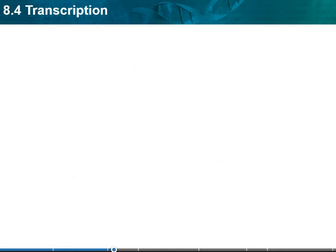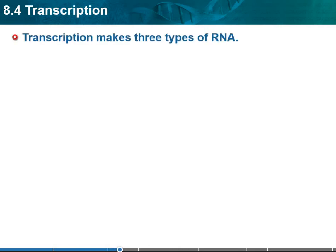When transcription happens, it's going to make three types of RNA. But transcription, once again, is the copying of DNA to make a strand of RNA. So all three different types of RNA, which are messenger, transfer, and ribosomal RNA, are all made in this process.